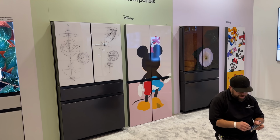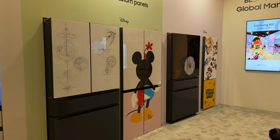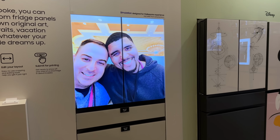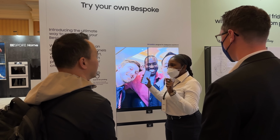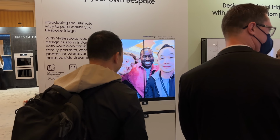And finally, if you've ever wanted to customize your fridge, you can do that with the new Bespoke fridges that have a customizable front panel with some interesting design options, or the ability to customize them yourself with maybe giant photos of you and your friends, because who doesn't want to see yourself on the fridge every morning when you wake up? And that about wraps up CES Day 1.